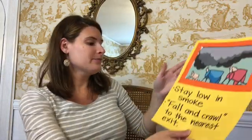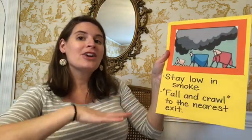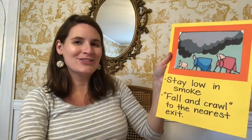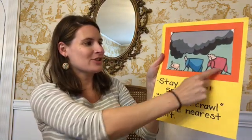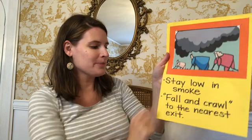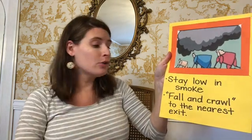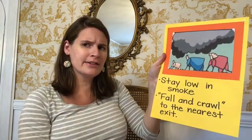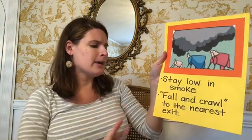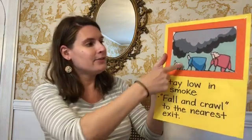If there is a fire, they say to stay low in smoke. Air is the cleanest towards the ground in the room. So you can see the picture of the people crawling in the smoke. Fall and crawl to the nearest exit. You guys can even make up your own sayings if you want to. This one is a saying that already exists, but feel free to make up a slogan or some fancy words to say if you would like to make a really eye-catching poster.